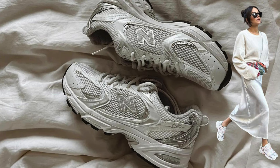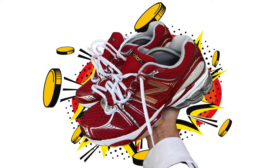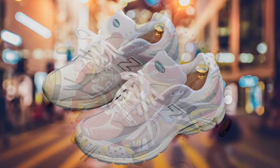Yo, these 530s got the gym girlies going crazy. They look good in them every time I see them. Males, I mean, they work for y'all too. Pretty much every New Balance. It doesn't really matter the model.